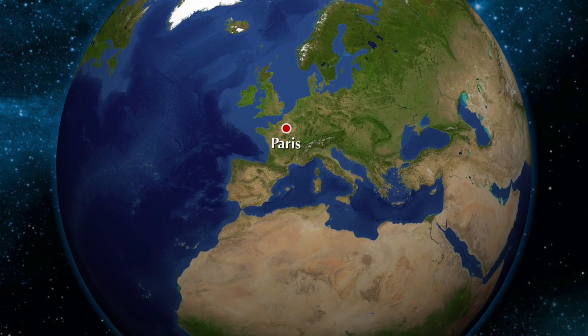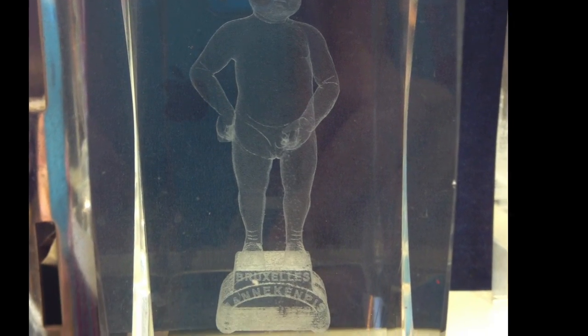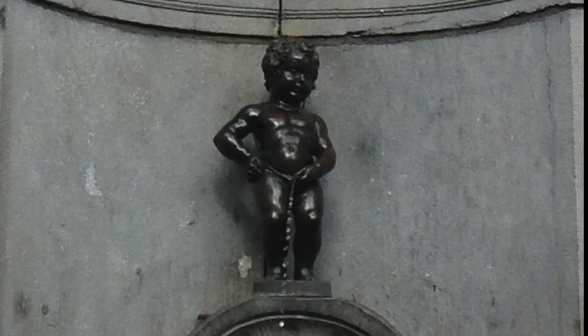Anyways, after that, we went from Paris to Brussels, which is a city inside of Belgium. This place is famous for this statue of this little peeing kid. This is the little souvenir shop that they had. See, little guy peeing? Well, this is the actual statue that me and Vivian saw.